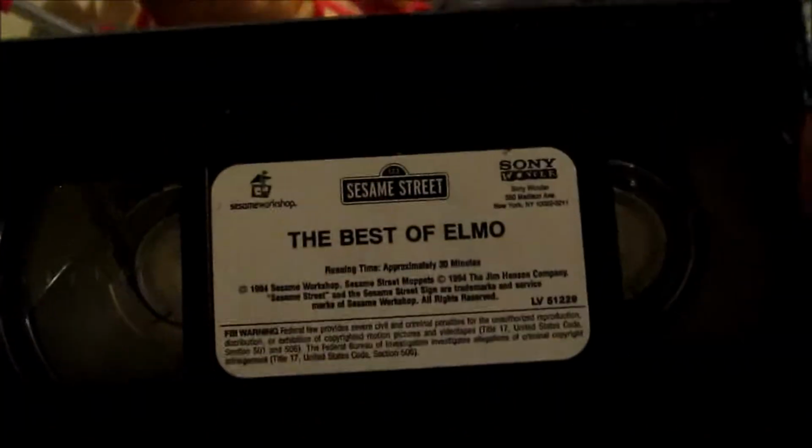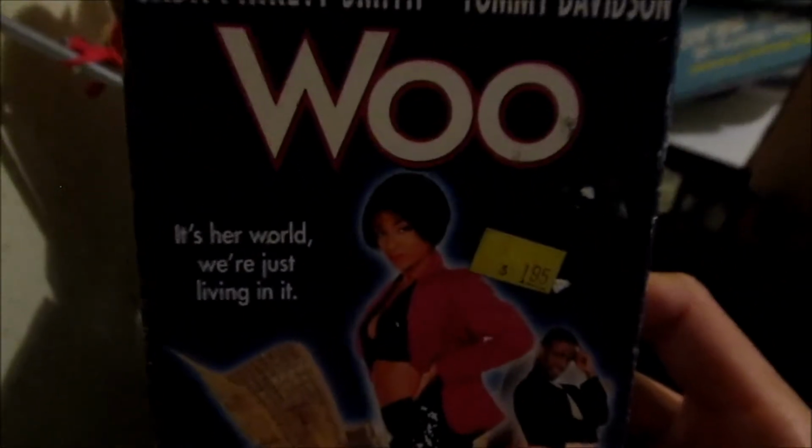Here's one without artwork, The Best of Elmo. Add it to my loose tape collection. That's for the kids. Here's a blind buy, Woo. All these tapes are 10 cents.